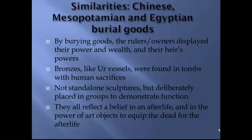So it's a different view of the afterlife, the usefulness of these goods, and of how we look after artifacts, works of art. The bronzes, like the Ur vessels, were found in tombs with human sacrifices. Not only were goods going with the dead to serve them in the afterlife, and in the case of the Chinese, to appease the ancestors, but people were sacrificed to serve them. Again, evidence of a very hierarchical society, a lack of value being placed on people who weren't at the top of the heap, if you will.